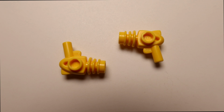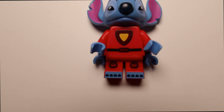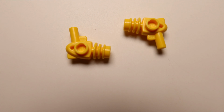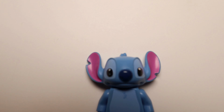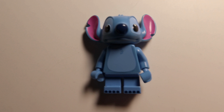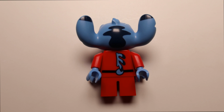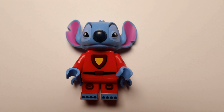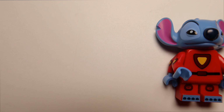He also comes with 2 ray guns, which have been recolored to yellow in this particular minifigure, which look pretty similar to the ones they use on screen. I much prefer this version of Stitch over the older one, just because of the sheer amount of detail on this minifigure. However, I do feel that this figure could have had his antenna to complete his look from the beginning of Lilo and Stitch, but apart from that, this minifigure is practically perfect and definitely one of my favourites.